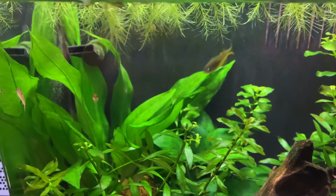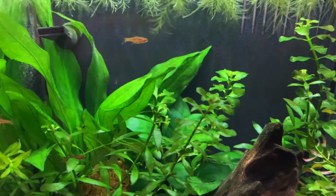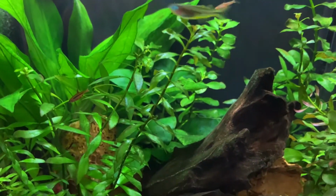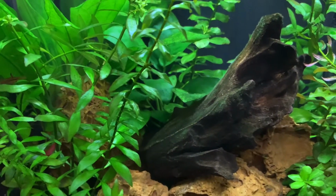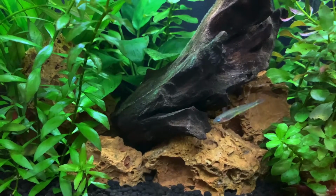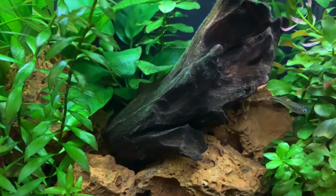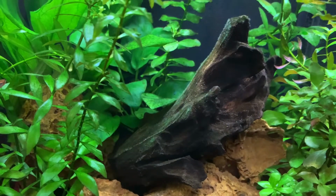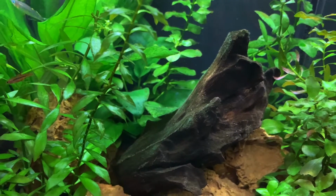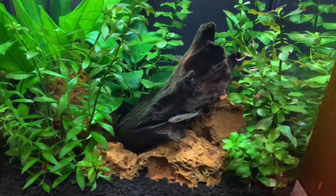Now, the rasboras up here, the chili rasboras, of course, they stay pretty much to the top, and they're so small that they would have to be extremely hungry to even go after some of these shrimp. The ones that I saw were getting quite large. So anyway, as soon as I get an opportunity to see some of these guys moving around and showing themselves in the tank a little bit more frequently, I will take another video and update it.